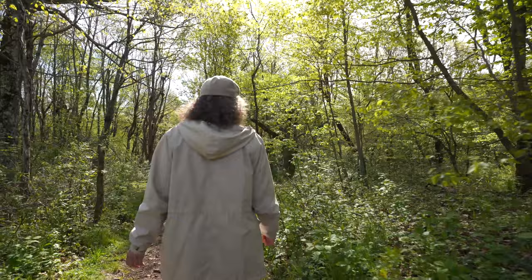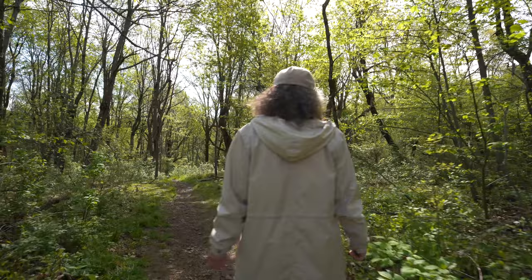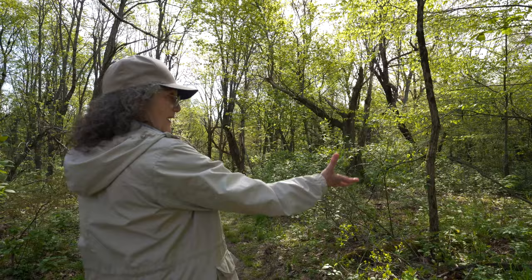We've got an oven bird calling. That's a ground nesting bird, so it's very glad that the cover of native plants is increasing for it to nest in.